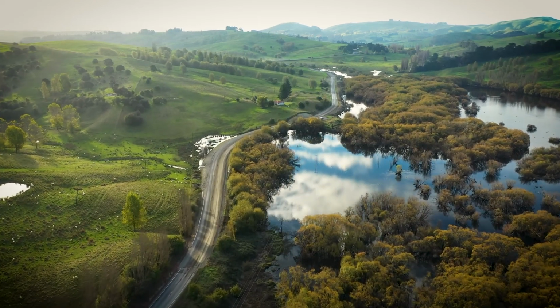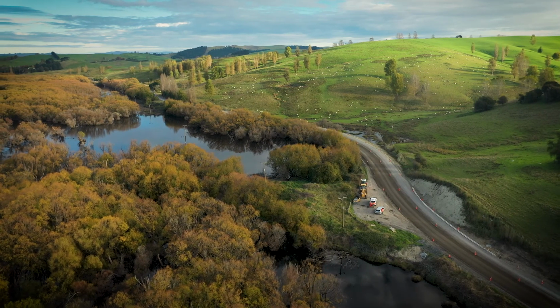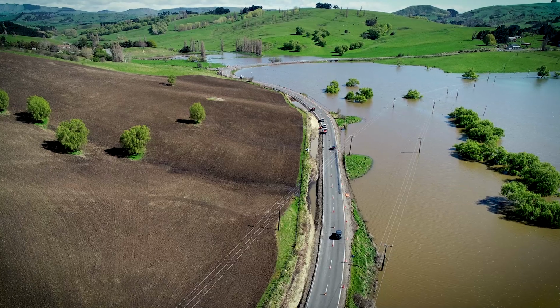Today we're here at Flaxmill, which is a key part of our PGF-funded roading program. It involved lifting the road and improving waterways to avoid flooding of areas, particularly around Flaxmill and Wanstead. Back in 2018 when I started at council, we had a pretty bad year with some weather and this road was closed for in excess of 20 days at that time.